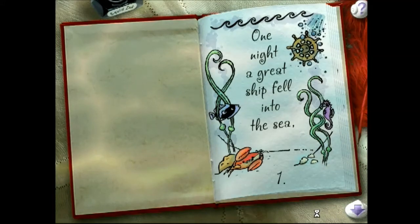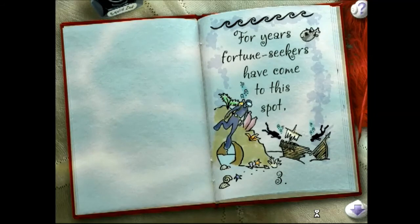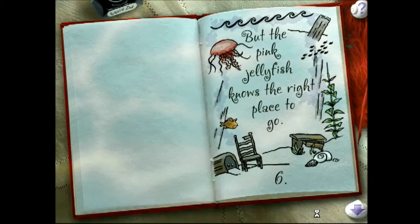One night, a great ship fell into the sea, filling the water with treasure for me. For years, fortune seekers have come to this spot, searching everywhere that the treasure is not. From bow to stern, they've looked high and low, but the pink jellyfish knows the right place to go.